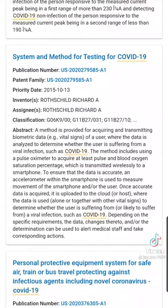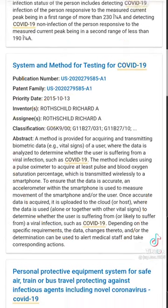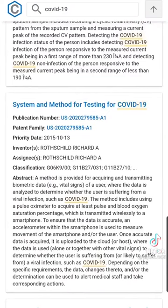Look at that name. Rothschild. I think we all know who that is, right? He's got a patent on the system and method for testing for COVID. When was that patent created? Look there, 2015. He patented the COVID-19 test. I don't know, man. Seems fishy to me.